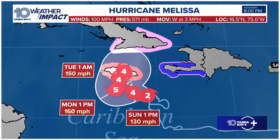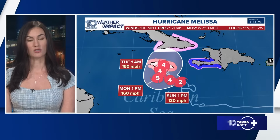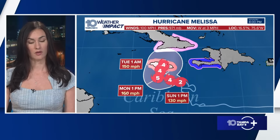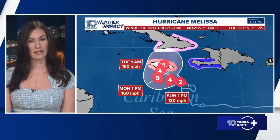Looking at history and at all the data we have from NOAA throughout the years, we're going to go into some historical tracks here. The hurricane that had the most damage and took the most property loss as well as lives lost was Hurricane Gilbert in 1988.